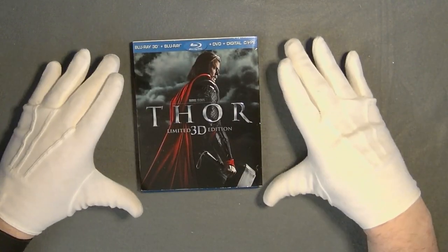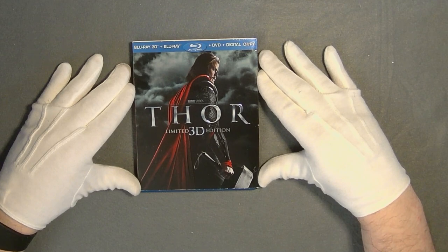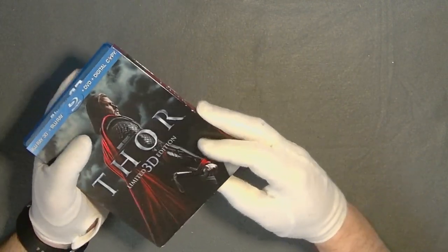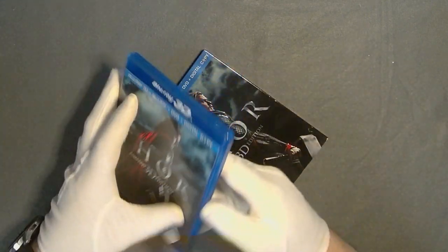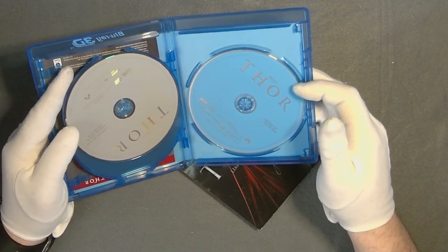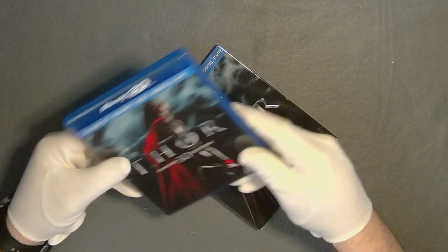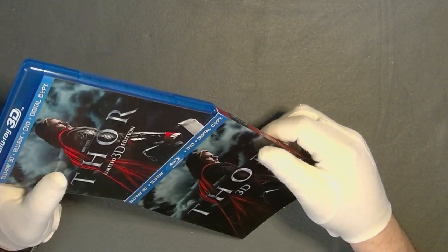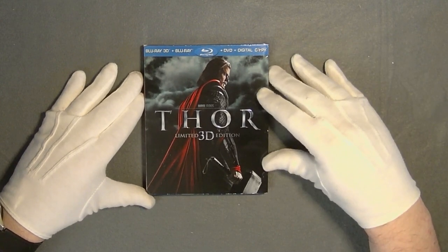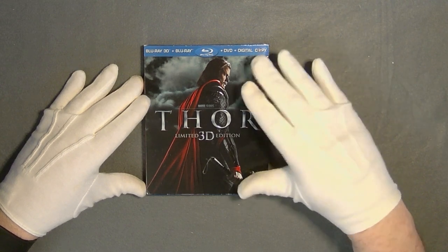This is masterful in 3D. I don't know how else to say this. This movie, the lightning effects, the way everything flows, the way that they use the 3D to highlight how powerful Thor is, is really good. I don't think this particular one is on people's lists as a must own, but it's definitely on mine.